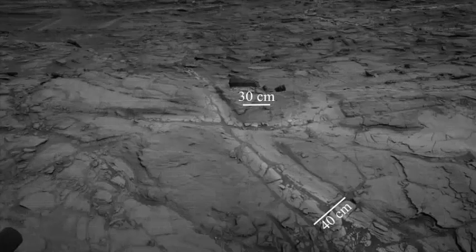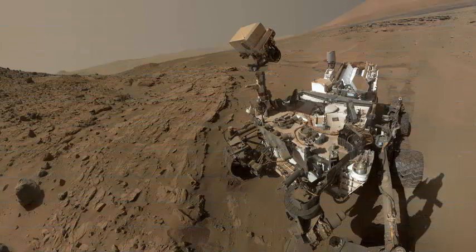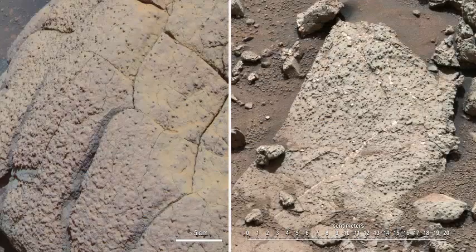These silica deposits probably came from deeper deposits of rock and were brought to the surface by filtering groundwater flows. A new study of the findings was recently published in Geophysical Research Letters.